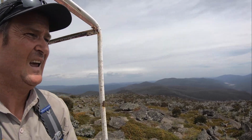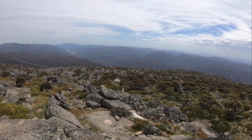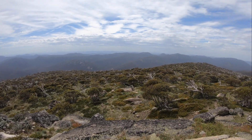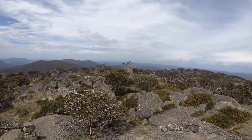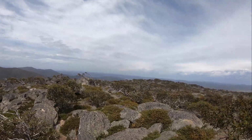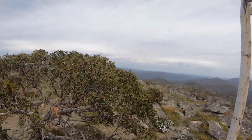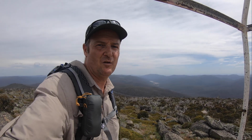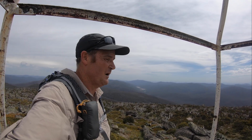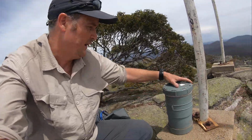Great views. Look at that. Back down into the ACT. New South Wales. Pretty much a 360 panorama up here. Glad I did it. And for anyone that makes it to the top, there's the barrel.